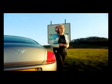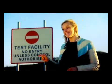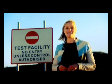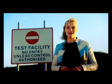Which of course brings us to the Speed's speed. If there was any car that does what it says on the tin, then this is it. It is the fastest production Bentley has ever made. And here are its ingredients. 6 litres, W12, twin turbos and 600 bhp.